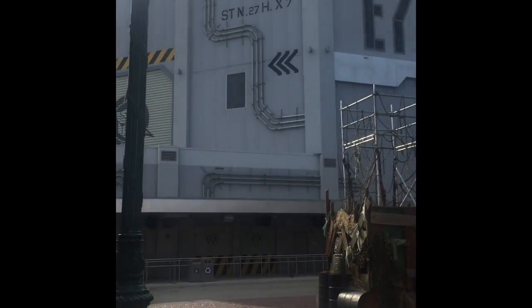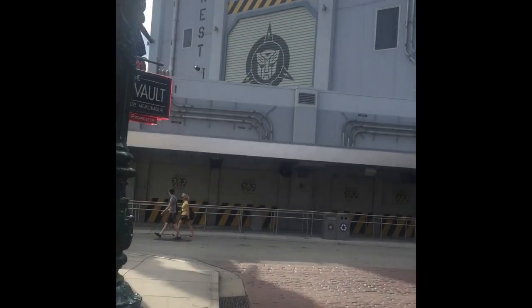This is where we're heading to Transformers, so there was no line, absolutely no line. Walk in and straight to the ride. So that was something we were so excited about. Unfortunately, something happened that we did not expect at all. It was a new thing for us. So though we got to the front of the line in less than 5 minutes, they also had technical difficulties.